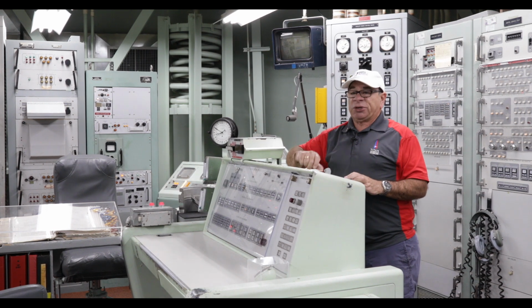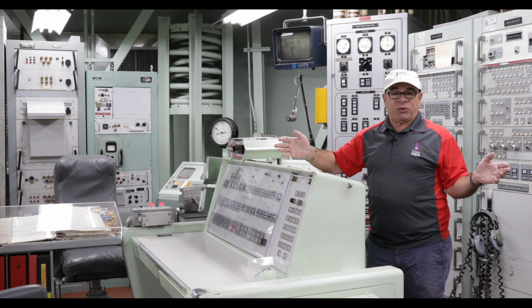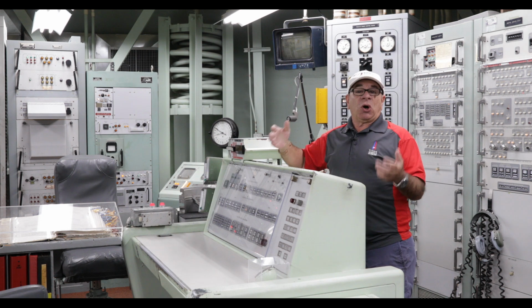The commander is usually a captain in the United States Air Force. He's in charge of everybody. He's responsible for this silo for the next 24 hours. That's the length of our shift. We call it an alert.